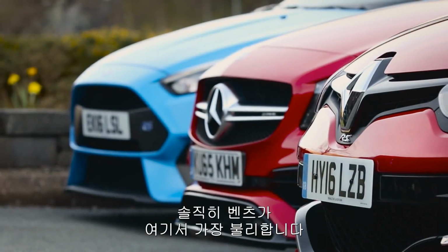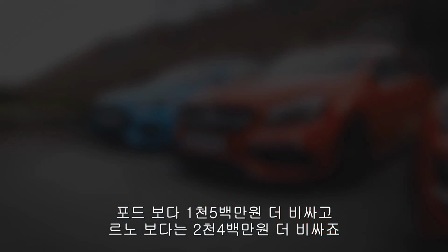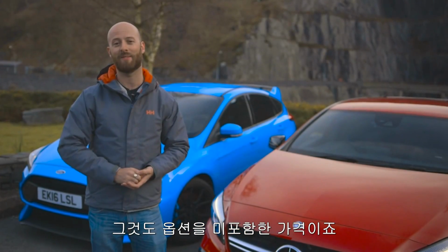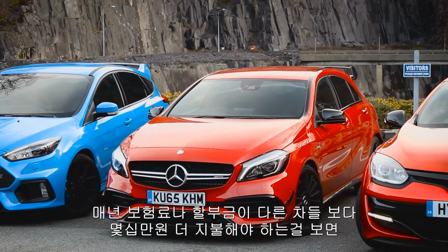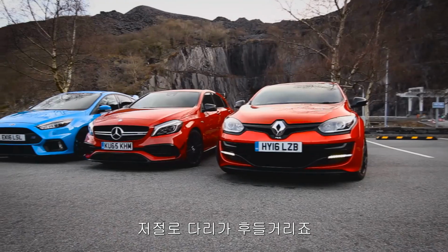I think it's fair to say from the off that the Mercedes is probably the weakest in this area. Even going on the base prices alone, it'll cost you £10,000 more than the Ford and 16 more than the Renault, and that's before you've delved into the extensive options list. It does have strong residuals, but the knee-trembling numbers continue when you look at insurance or PCP finance, both of which will cost you hundreds of pounds more than the other two every single year.